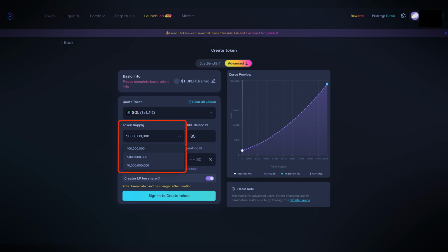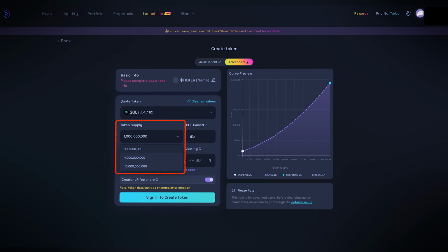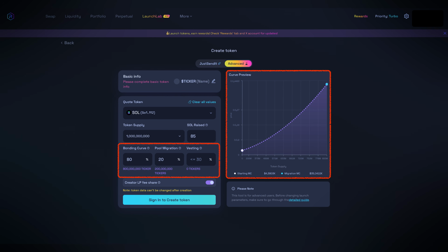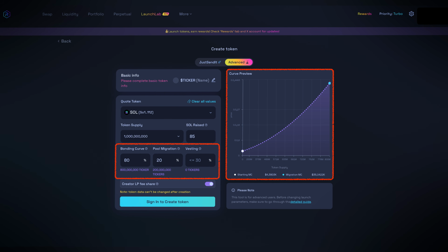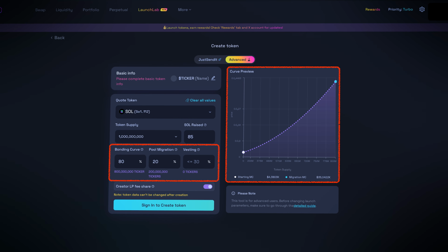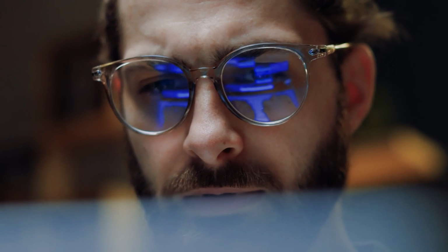There's presets for token supply, letting creators choose between 100 million, 1 billion, or 10 billion tokens. They can also set the minimum SOL needed for the token to migrate. But more importantly, they can also tweak the parameters of the bonding curve by changing the percentage of tokens to be sold or sent to the liquidity pool on migration, and can also set the percentage of tokens that will be locked and vested.